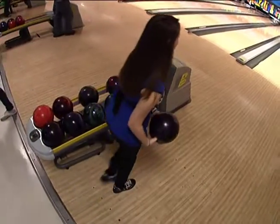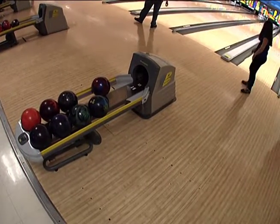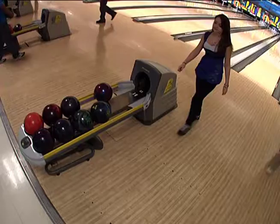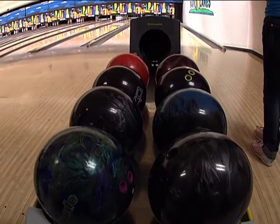Freshman Cassie still has a few more years with the team, but bets she won't be the last Corral to bowl for the Cougars. We have a little sister named Charlie, and she's pretty into bowling as well, and I have a feeling she'll be here over time. And how old is Charlie? She's 8 years old. 3, 2, 1.